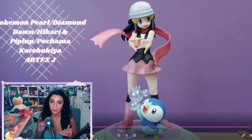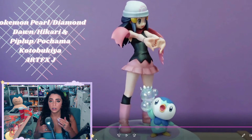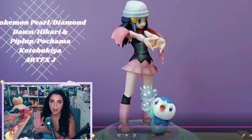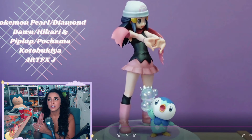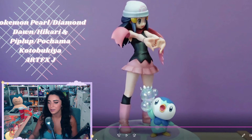So poor Piplup has fallen a lot, and that's the problem with a lot of these Kotobukiya trainer figures as well. The trainer is stuck on that base, they do that for you, there's no assembly required. The Pokemon have nowhere to actually be, you can just place them wherever, but there's no way to actually secure them to the base. So my Piplup has fallen along with my Charmander from Red. They've fallen quite a bit, and it would be nice if they had a magnet or something to stick them just a bit more securely, but you know, it's not too bad.